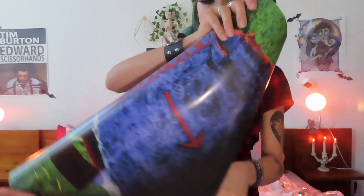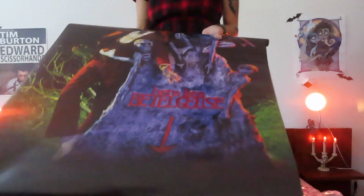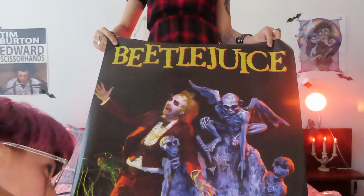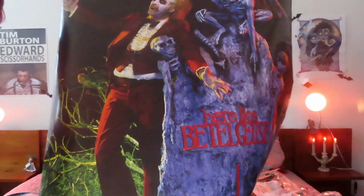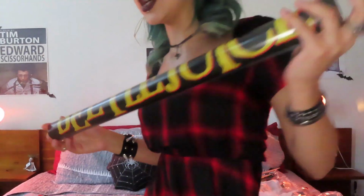Why do they make these so hard to open? This one's super cool. I love Beetlejuice. Ooh, look at that. And it has the classic yellow writing. And I think it looks more vintage, because Beetlejuice was filmed a really long time ago. But I really wanted a Beetlejuice poster for the longest time. In the last house, I never got a chance to print a Beetlejuice poster, so.